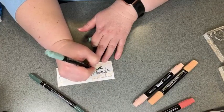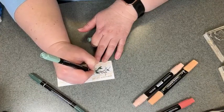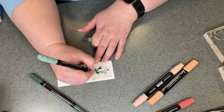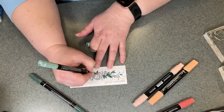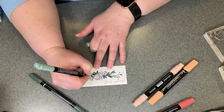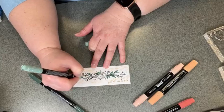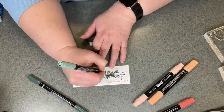So then we'll add our Soft Succulent right over that Evening Evergreen. So we can add some of that green. It's not going to blend because that's not what the markers do. This would be really no different than if you went to the store and bought Crayola markers, you know, they don't blend with each other. But the alcohol markers will, and we'll use those in just a moment. All right, a couple more. Okay, I think we got all the, oh wait, couple more. There we go.